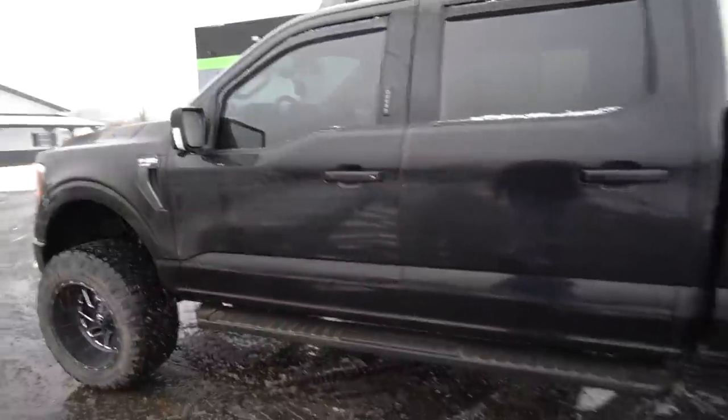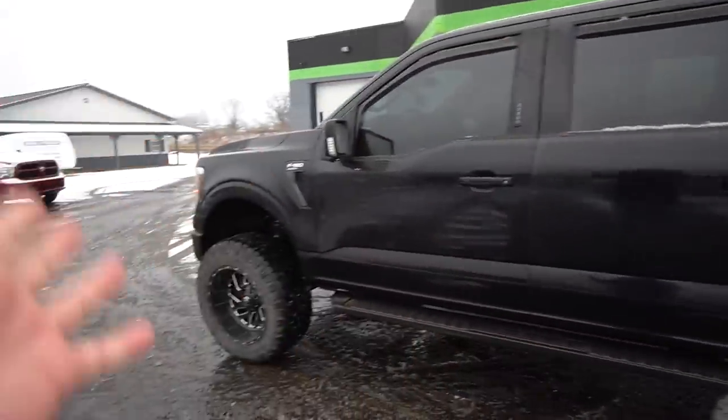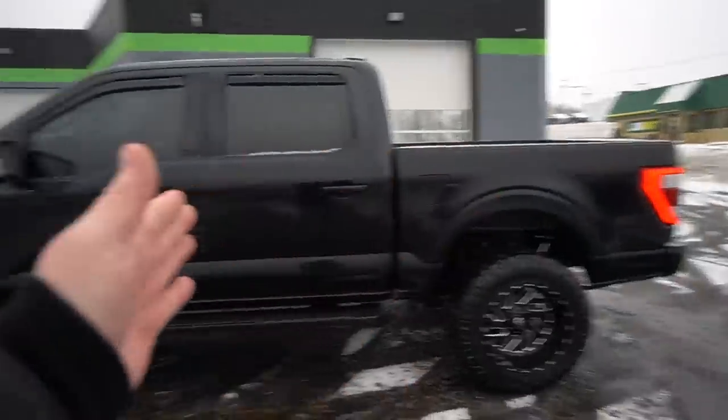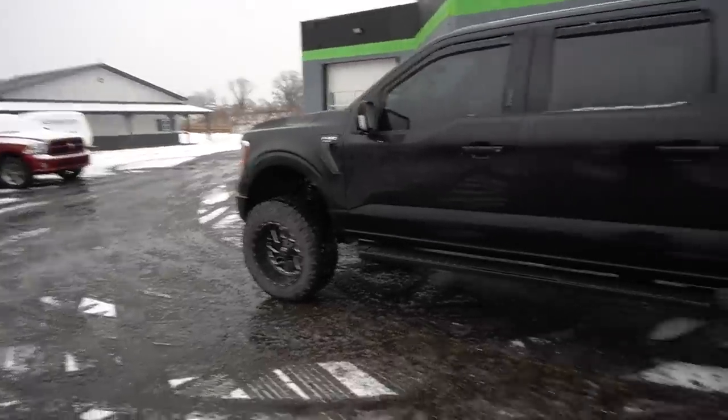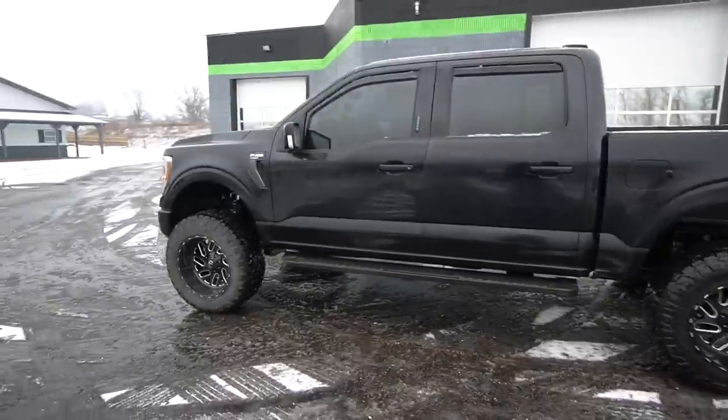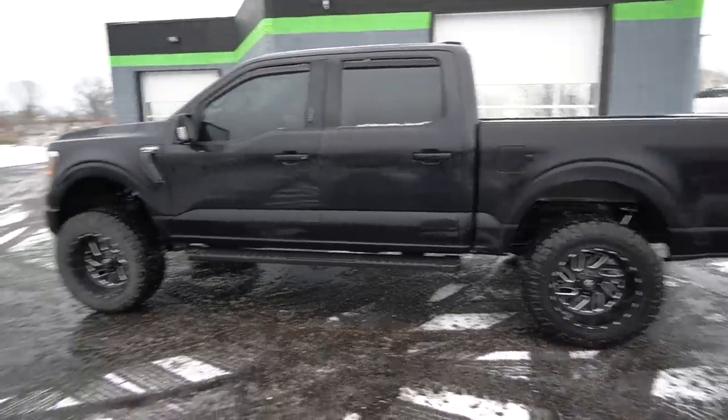Oof, this thing is dirty. I mean, it's wet now, but if this was dry, which it will be here in an hour, all we're gonna see here is salt, because it's typical crappy Pennsylvania winter weather. And as soon as there's this much snow on the road, they dump 48 million tons of salt on the road, which is why I'm back here at Blackout Tinning. It's time to get the new truck protected.